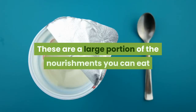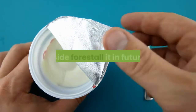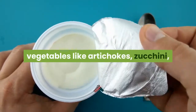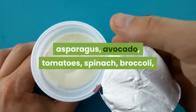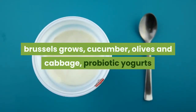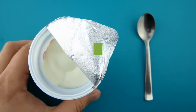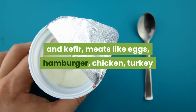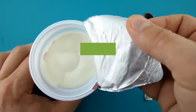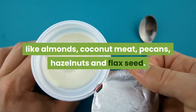These are most of the foods you can eat that will help treat digestive problems and prevent them in future. First, vegetables like artichokes, zucchini, asparagus, avocado, tomatoes, spinach, broccoli, Brussels sprouts, cucumber, olives and cabbage, probiotic yogurts and kefir, meats like eggs, beef, chicken, turkey and lamb, fish like herring, wild salmon and sardines, nuts like almonds, coconut meat, pecans, hazelnuts and flaxseed.